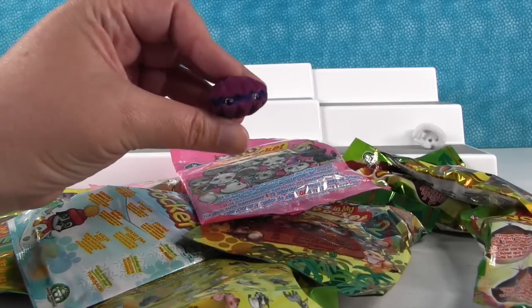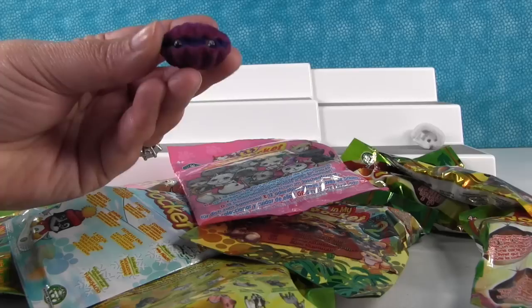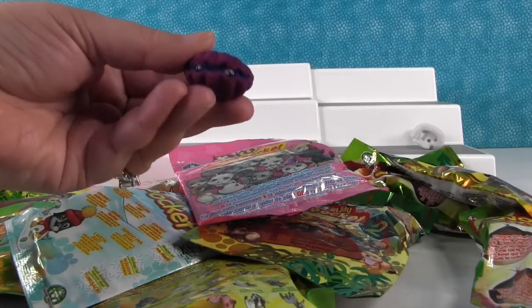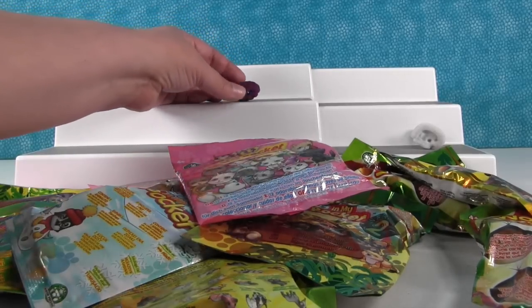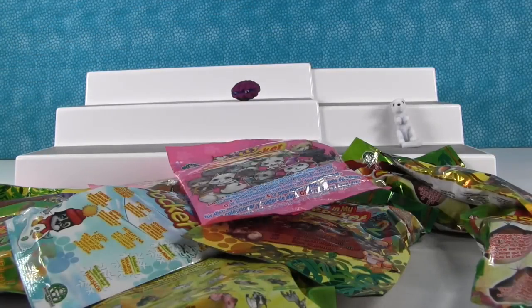Look at how cool he is. He's awesome. He's really purple and pink, and he has little eyes. He's a clam. I really like him. And these are just soft and fuzzy, same as the Puppy and Kitty in My Pocket that you're used to. So, very cool. Okay, you're up next.